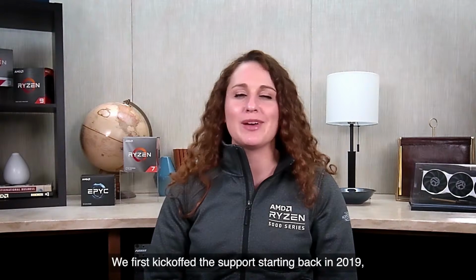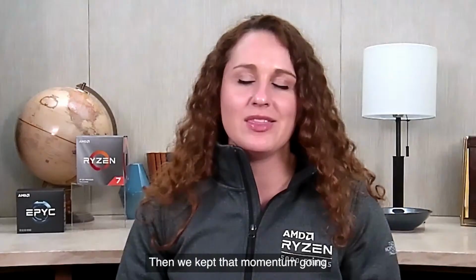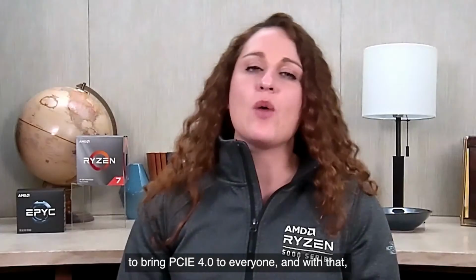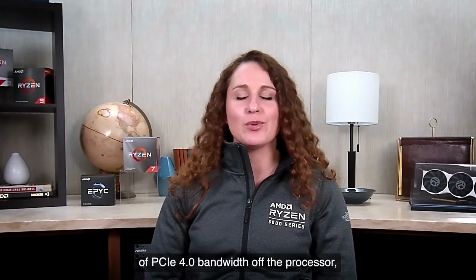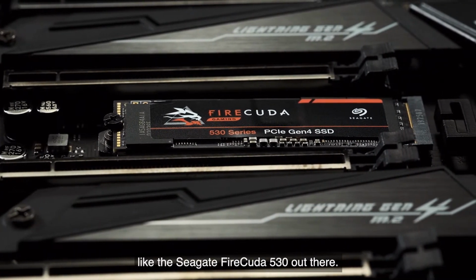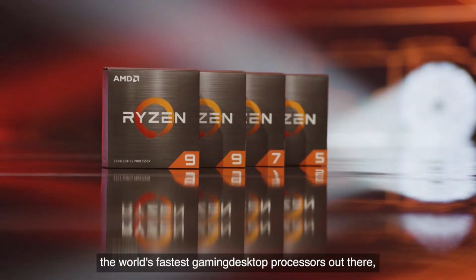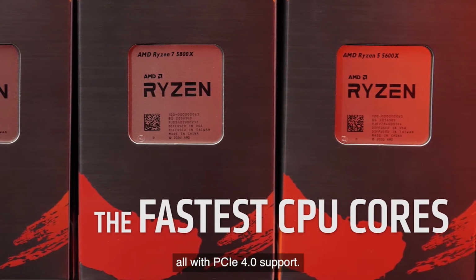We first kicked off this support starting back in 2019, when we launched our 3rd gen Ryzen Threadripper processors with our X570 motherboards. Then we kept that momentum going and offered the unprecedented I/O that comes with our 3rd gen Ryzen Threadripper processors and that TRX40 chipset. And then we wanted to bring PCIe 4.0 to everyone, and with that we brought in our B550 motherboards, offering 20 lanes of PCIe 4.0 bandwidth off the processor to connect the most advanced GPUs and NVMe drives like the Seagate Cuda 530 out there. Then finally, we launched the AMD Ryzen 5000 series processors, the world's fastest gaming desktop processors out there, all with PCIe 4.0 support.